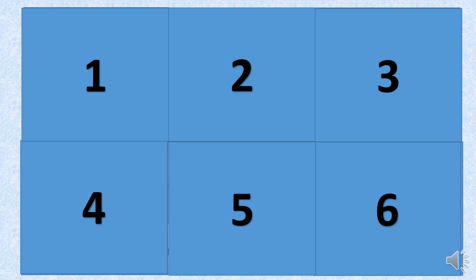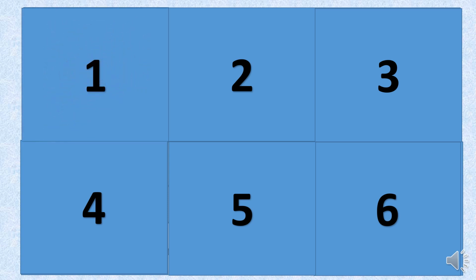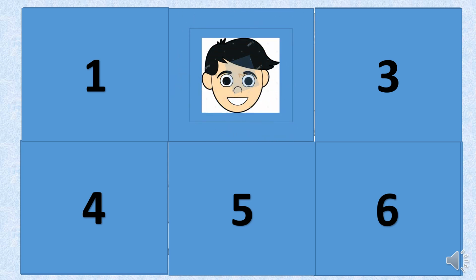I have 6 numbers. You open 6 numbers and you can see the picture. You find 2 pictures that are the same, you win. For example, I opened number 1. Number 1, curly hair. Okay? You remember number 1, curly hair. Number 2, black hair.